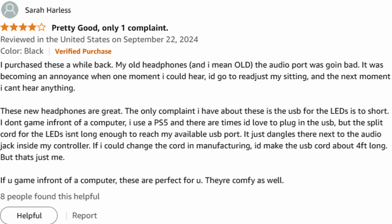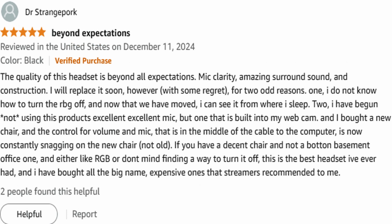The inline control system, featuring a rotary volume controller and a mute button for the microphone, is praised for its convenience and ease of use. The controls are responsive and their placement on the cable makes them easily accessible during gameplay. However, a few users have noted that the control module can sometimes snag on furniture, particularly with certain chair designs, which may be a minor annoyance depending on your setup.